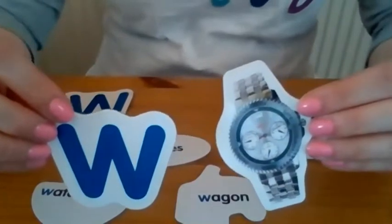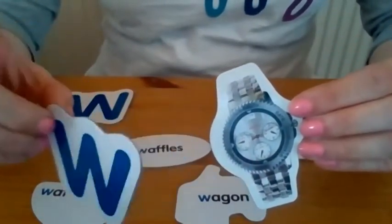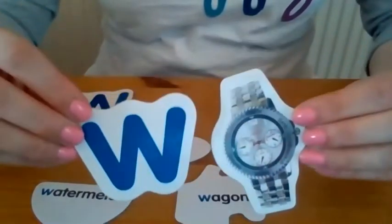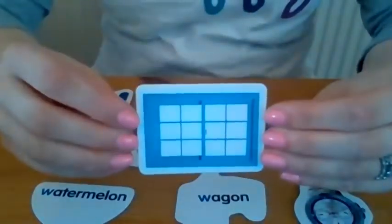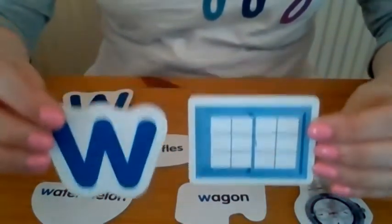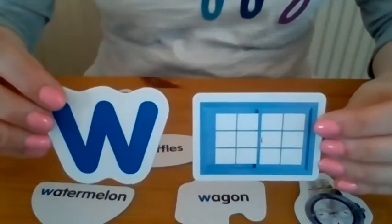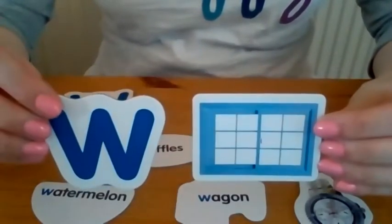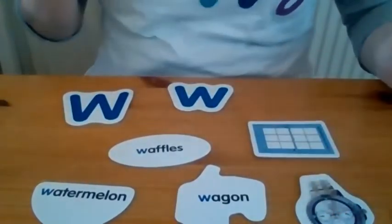Can you hear the sound at the beginning? Watch. It makes your mouth into a nice round shape, doesn't it? Watch. Well done. What about this one? What is it? Yes, it's a window. Window. Can you hear it again at the beginning? Window. Well done. So window and watch.